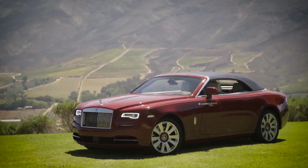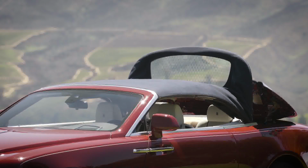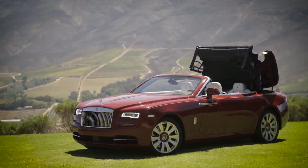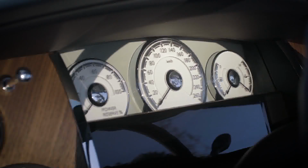One of the key things in the design of the Dawn was that it would look as good with the roof up as it does with it down. And it does. No matter what state it's in, the Dawn is as sexy as it is commanding, with an absolutely regal air of sophistication. The interior is just as sophisticated, with top comfort and finishes. The detail is stupendous, and so is the craftsmanship.